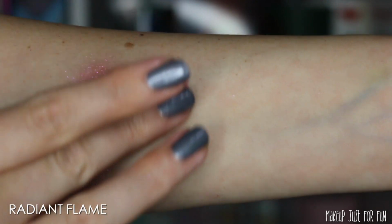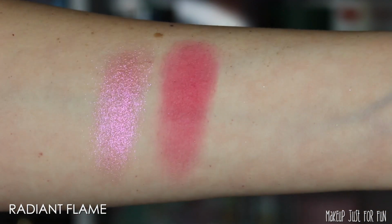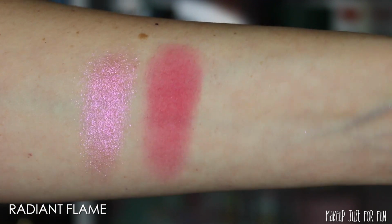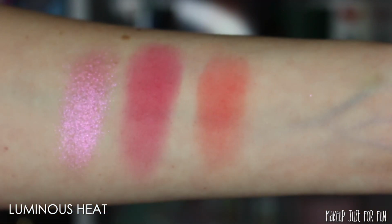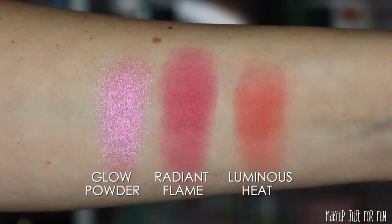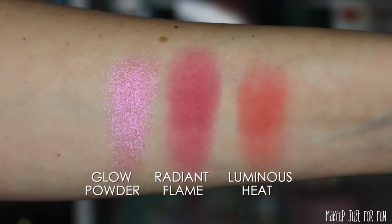You get more coverage from that one. And Radiant Flame is very matte, very, very pigmented. I think this is the most pigmented of the three blushes. Luminous Heat is almost the same texture, but it did need a little bit more layering up to get to that same opacity.